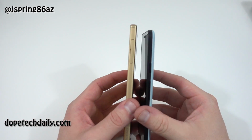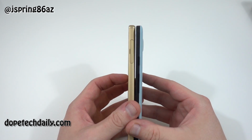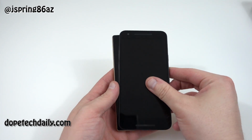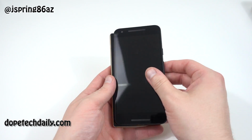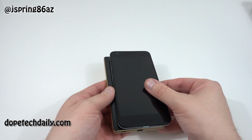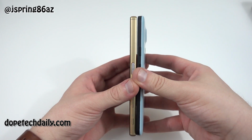So here you've got the Nexus 5X. You can see that the Nexus 5X is thinner. You can see the Nexus 5X is also, I don't know, they're about the same height actually. They're about the same height. And the Z5, they're also about the same width too. So the Nexus 5X is a little bit thinner, but otherwise they're pretty comparable size-wise.